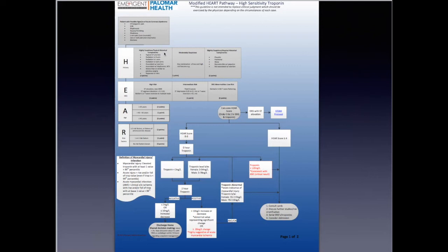Right. And Christian, does BMI come into a risk factor for the HEART score? I don't recall. It should, though. I would think obesity should be considered a risk, but that may not necessarily be fair. Right. And actually, I think now that I'm looking on MDCalc, a BMI greater than 30 is considered a risk factor. Right.